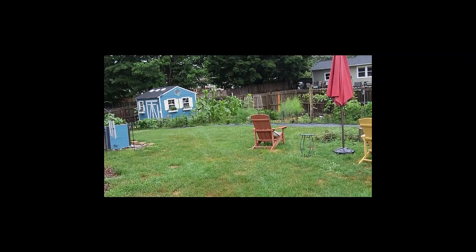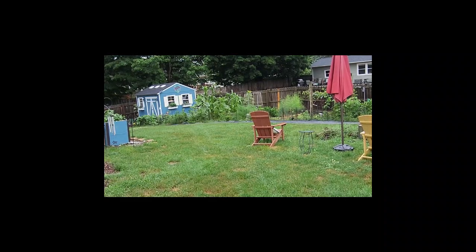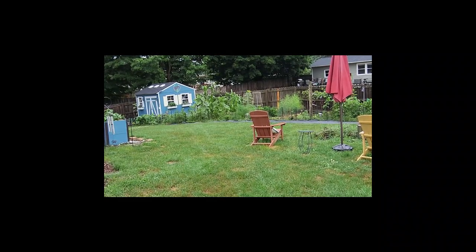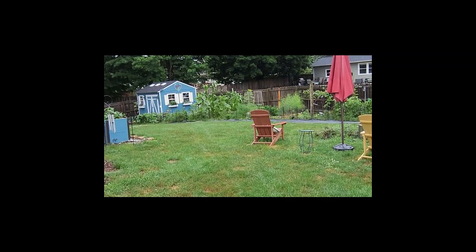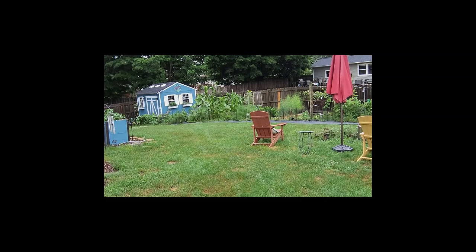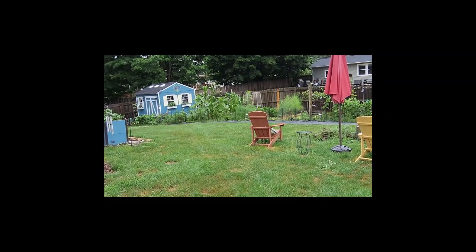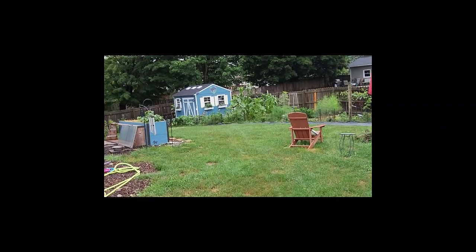Over by the shed is another small patch, and that is more of a perennial bed. A lot of perennials. There's a lot of lilies over there. And there's also still some vegetables. There are a couple of squash plants over there. So things are mixed, but I generally have a specific area for a specific thing.